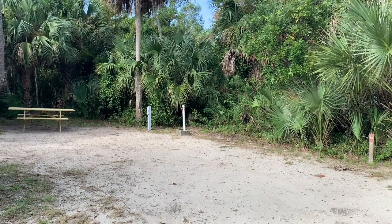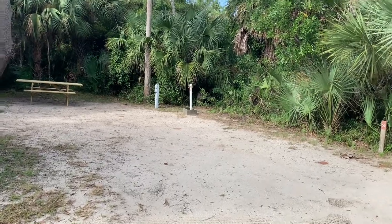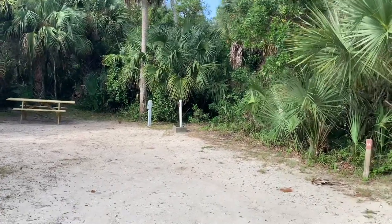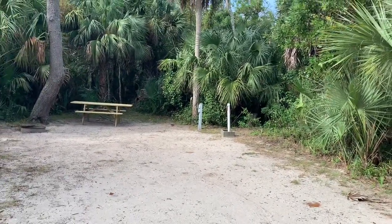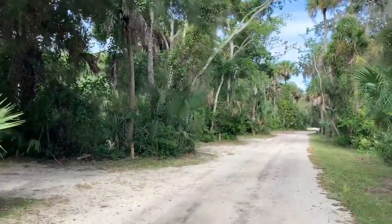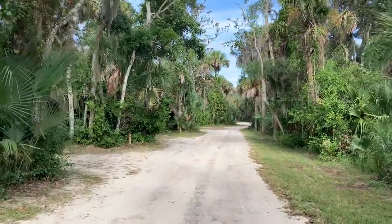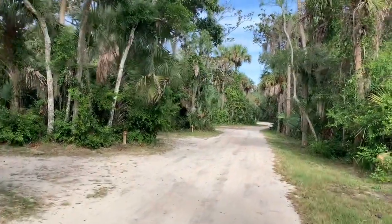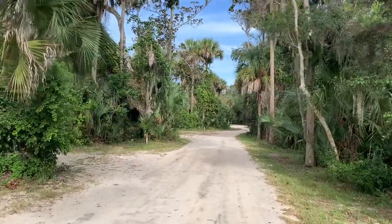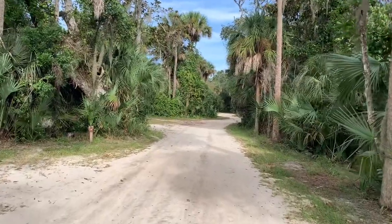Continuing on up around the loop, I passed many sites that look like this. They're for shorter rigs. If you have a pop-up camper, maybe a small Airstream, a small travel trailer, you can get your camping configuration in there. But there's dozens of these sites as you walk down the campground. I passed three different shower houses. So we will continue walking the campground loop. If I come across a sweet site, I'll let you know.